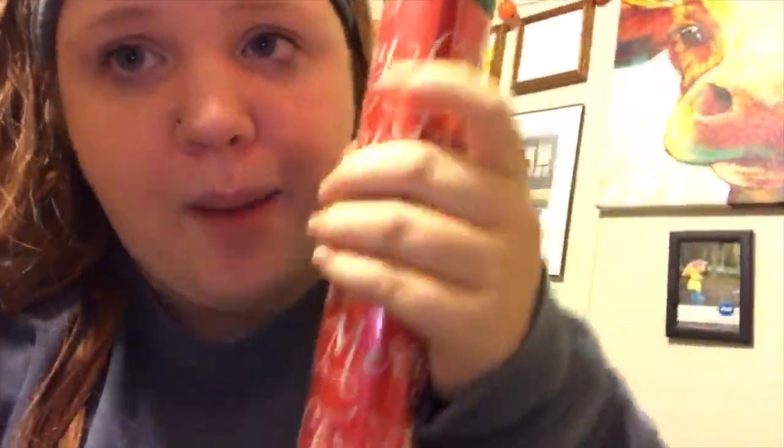And then I got this super cute wrapping paper. If you look, it's got sparklies all over it, and it says Merry Christmas. And this was $8.99, so I got it for about $5. And that's all I got, but I think they were all good purchases for once. I left Hobby Lobby not feeling upset about the amount of money I spent on things that I don't need.